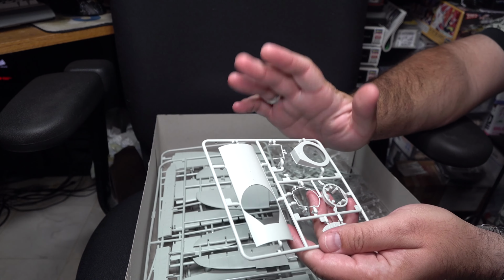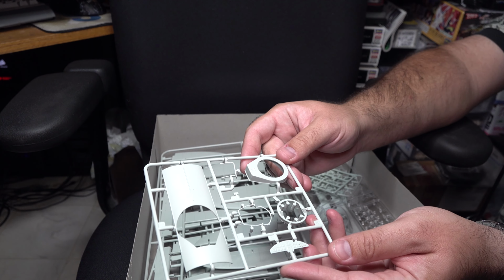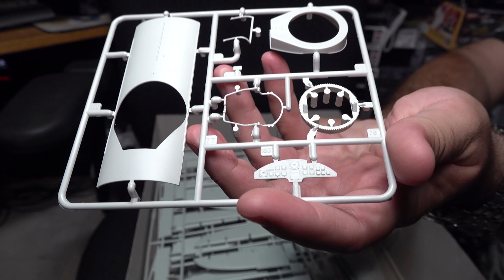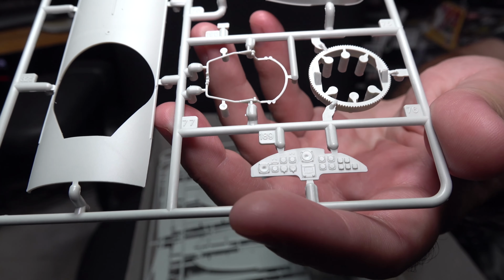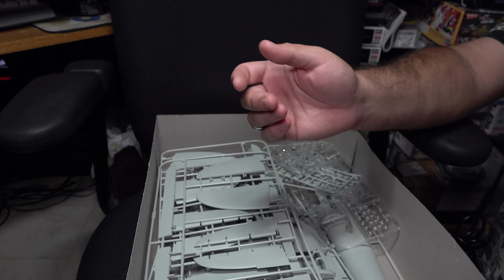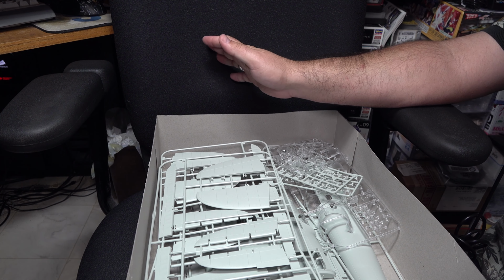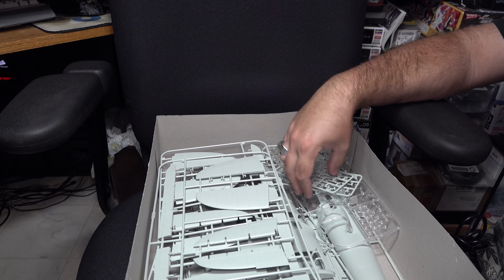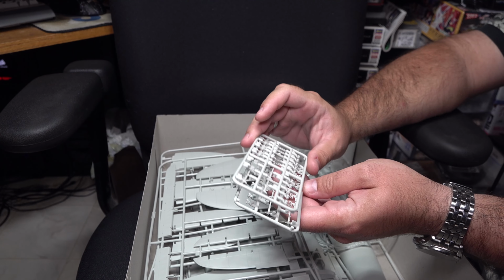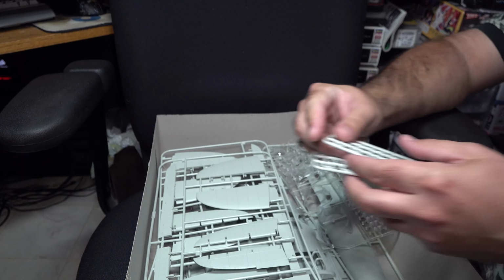Moving on, we have the gunner cover, as well as a couple other odds and end parts for it, as well as our main cockpit dash. Hopefully this will show up on camera. Detail is actually surprisingly decent for the age of the kit. I would say it's serviceable at the very least, and for most people it will probably be just fine. Continue on. We've got some additional odds and end parts for doing detailing throughout.